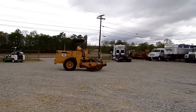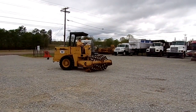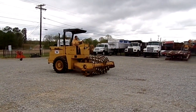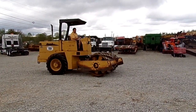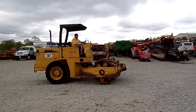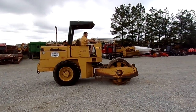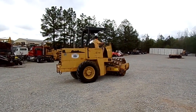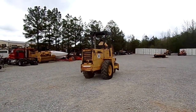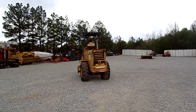66-inch sheep foot roller. Dual speed vibratory function. I'm sorry, dual speed in the transmission. One vibratory function, I believe. Runs out good.